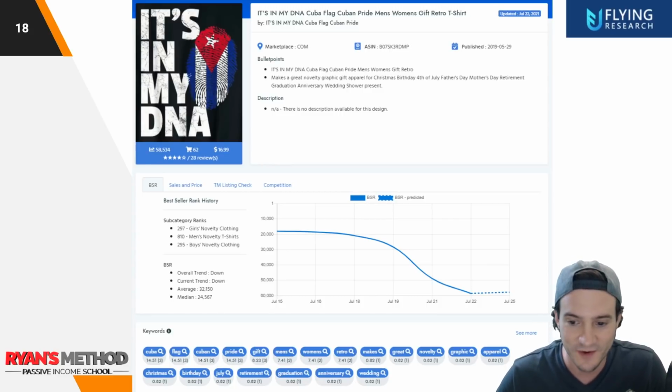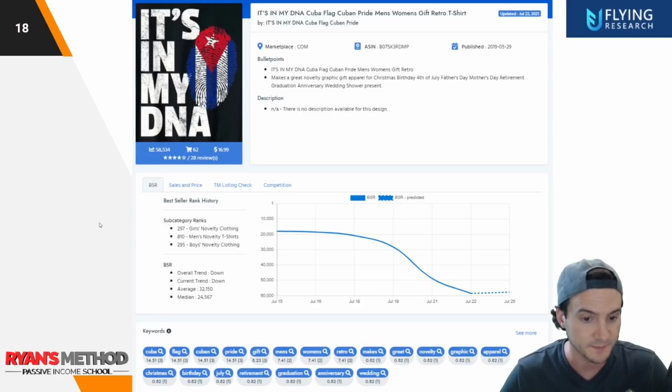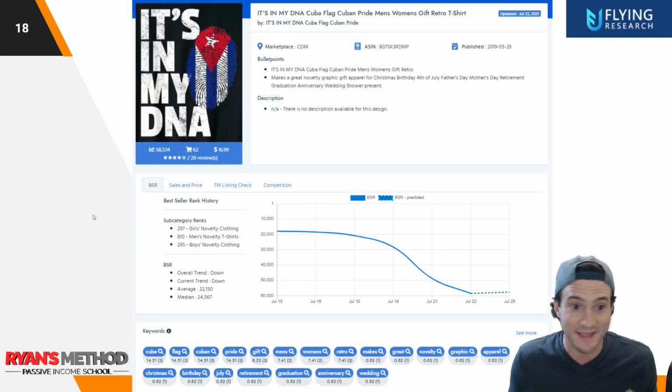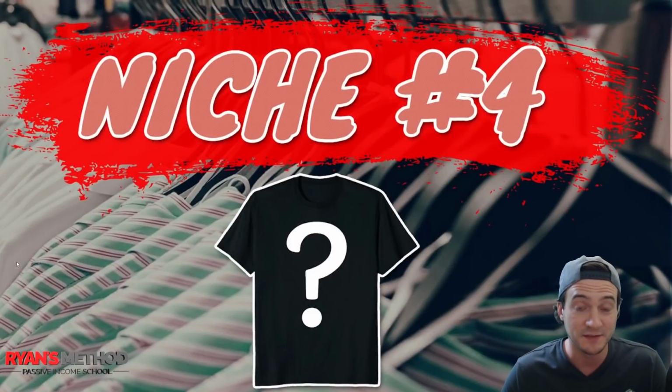All right, so here you can see from Flying Research, this shirt has a BSR of 58,000. However, about a week ago, it was down underneath 20,000. So that's pretty awesome. Even with this niche seeming to lose steam, it's still selling well. You know what I mean? That's basically 60,000 BSR, that's making daily sales.